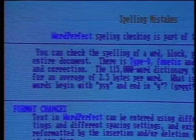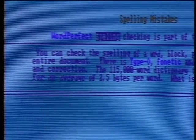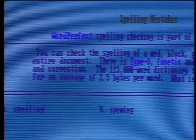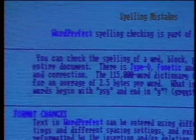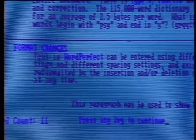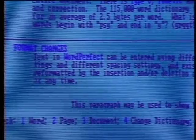Alan, looks like you've got this thing up and rolling here. What are you up to? I'm showing the spell utility. In this case, it finds the first word that's misspelled, which is spelling, and then gives suggested spelling. Notice that if the L were a W instead, it would be spewing. In this case, it should be spelling, so I type the A and it automatically replaces the word and changes to the correct spelling. It also gives a word count of the number of words in the document. It's very nice for writers.